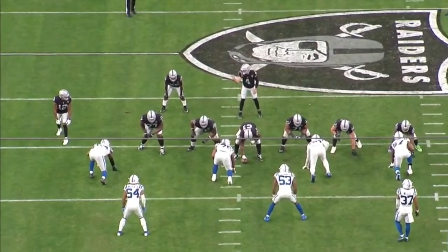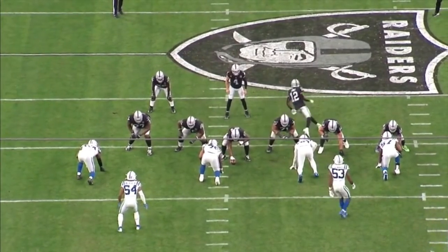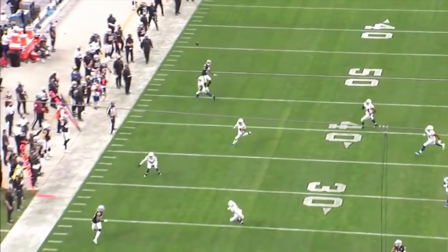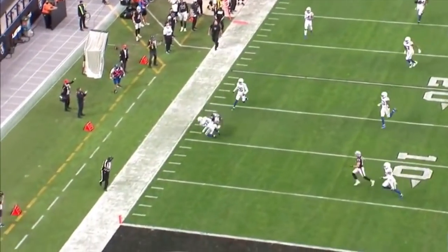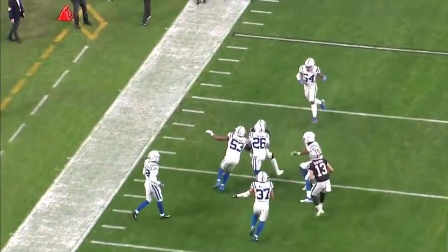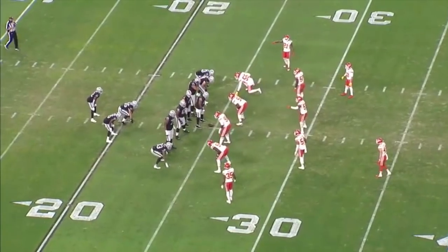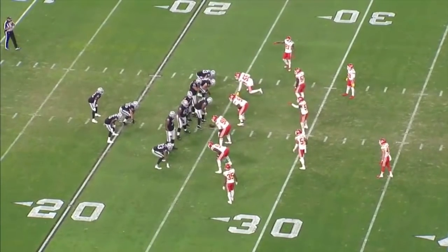And mind you, Zay Jones is always around the line of scrimmage. He's always right there. He's 6'2", 200 pounds. And that's probably why he's pretty good at blocking. He runs a 4, and when he came out of college, I believe he ran a 4.45. So he's not slow either. And that's why he's always getting the ball around the line of scrimmage and why he's trying to get those yards after the catch.